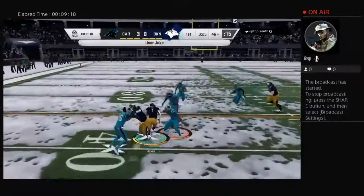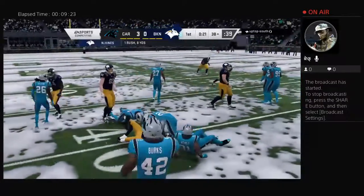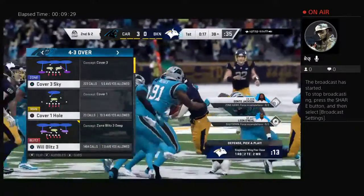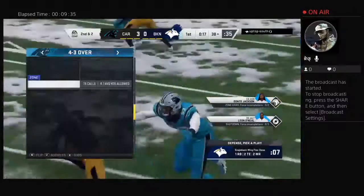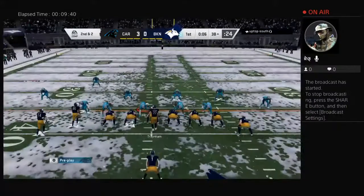Nyheim Hines, his first carry. And the result here, a pickup of 8. Leaves him with 2 to go on 2nd down. A nice run here early on. It doesn't take a great play caller to realize you want to establish a guy of his caliber with runs like this early because they'll pay dividends as the game progresses. 8 yards the tally on that first down run.